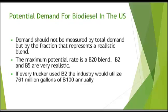With this growing market, the potential demand for biodiesel in the U.S., what is that? Well, it has to be measured as a realistic blend. It can't just be taken that since we use 55 to 60 billion gallons of diesel fuel in a year, we're going to use that much biodiesel. The demand for biodiesel really needs to be a realistic blend. B2 and B5 are very realistic, as we noticed in a couple slides before that they're just considered in the number 2 diesel fuel spec. But a potential right up to B20.